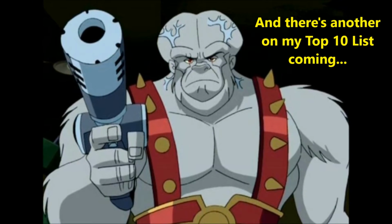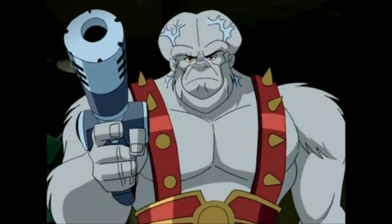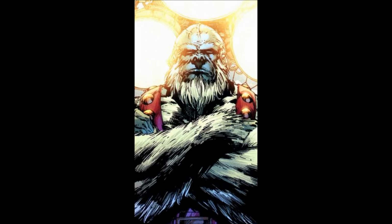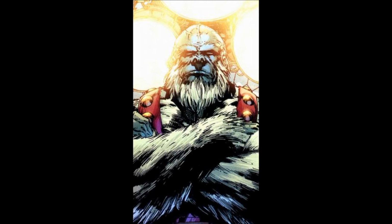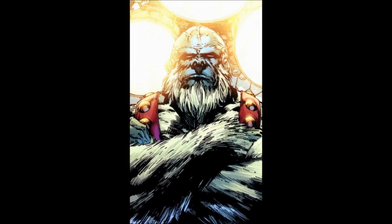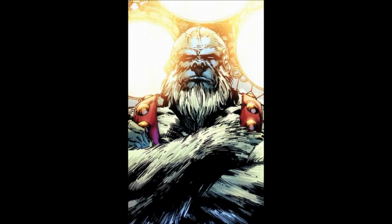He's a brilliant scientist who transferred his brain into the body of a mutated albino gorilla so he could be his own bodyguard, and he actually was the first supervillain to take on Superman in the comic books. He even predates Lex Luthor. So interesting, but not quite there for my top 10.